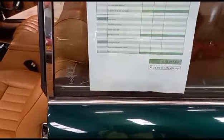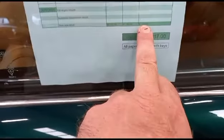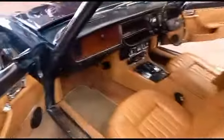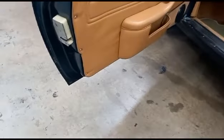And in 2020, we've got an engine rebuild, automatic transmission rebuild, and a rear axle refurb to the tune of 7,000, nearly 8,000 quid. Beggar's belief, isn't it? So we'll continue on around the car. So we've got some door cards.